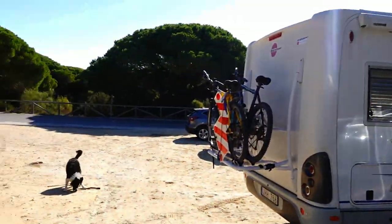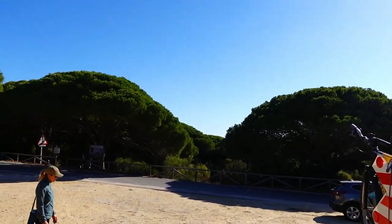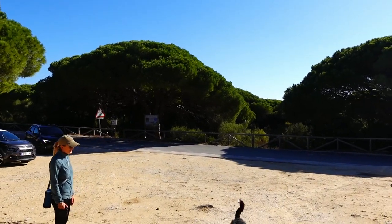Here we are, we're parked at the sand dunes. And it's this beautiful little forest around. And I think now we're going to take this little walking path over there. And I think it'll bring us to the sand dunes and to the sea.